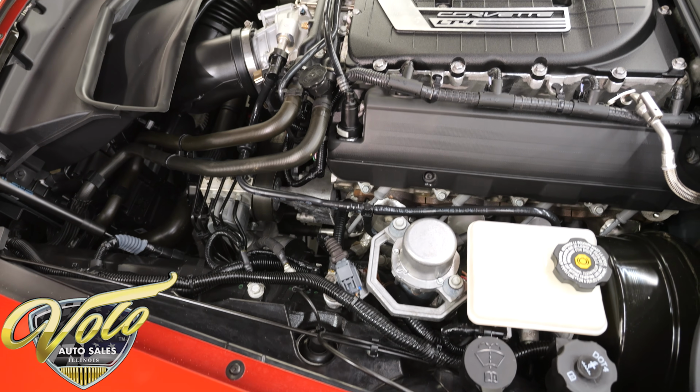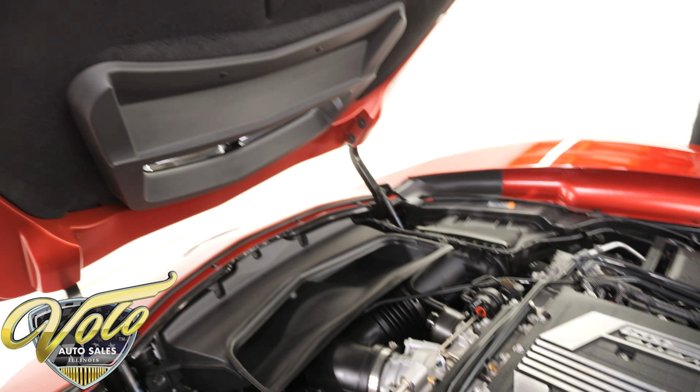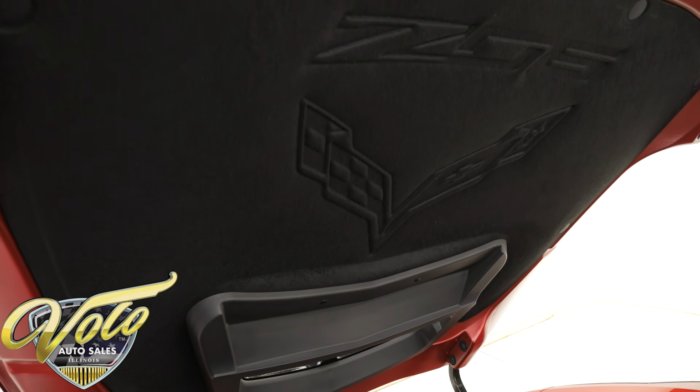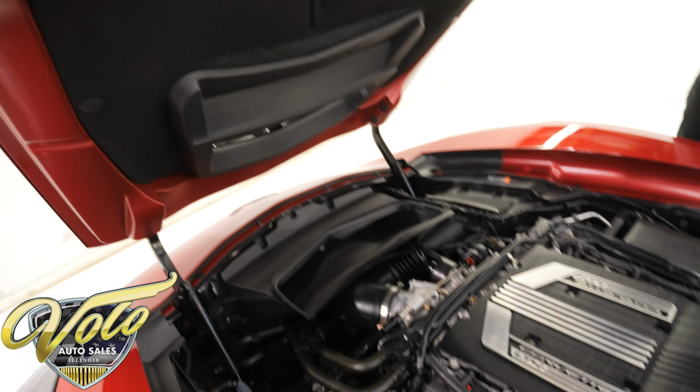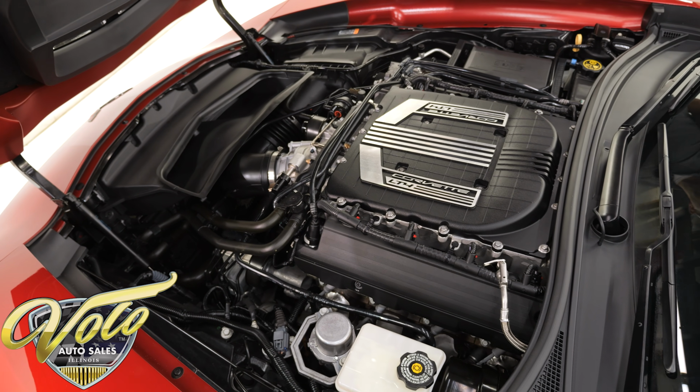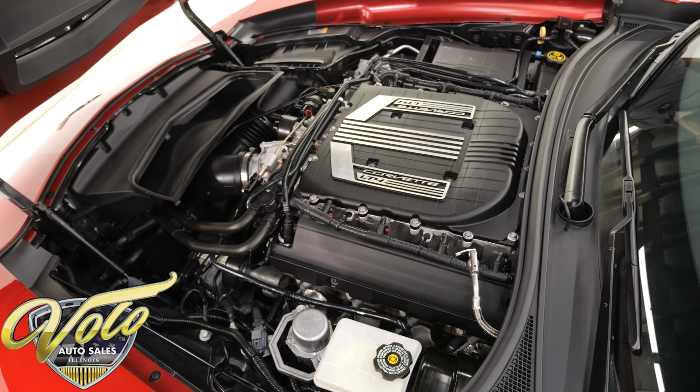Even has the Z06 embossed under the hood mat right there. So now Caleb gets the fun job of taking you for a ride. He'll probably explain a little more of the electronics to you.